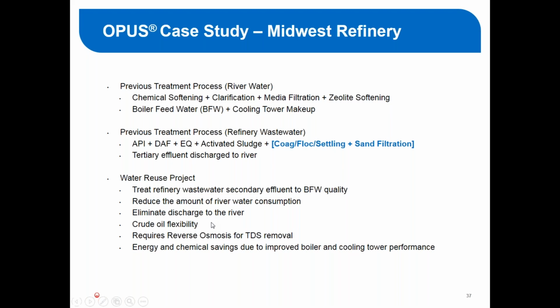And being that selenium was regulated in the discharge permit, I believe it was 60 ppb or something like that, and selenium treatment is expensive, the client decided they wanted to stop treating their refinery wastewater for discharge, and they decided they wanted to do the following. They wanted to get rid of this tertiary refinery wastewater treatment to remove selenium, and they wanted to eliminate all their discharge to the river.